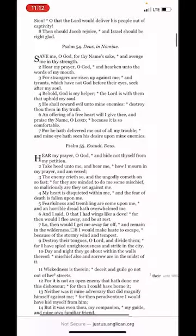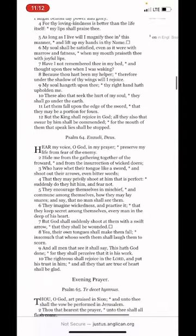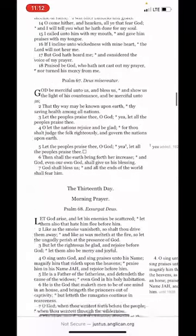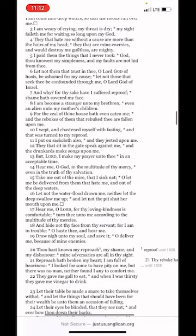But it has the Psalms separated by these same days. You see, here's the 12th day morning prayer. Go down a little bit. Evening prayer, same for this 12th day. Next day, the 13th day morning prayer, etc., etc. It goes on and on and on. So, however you do it is fine.